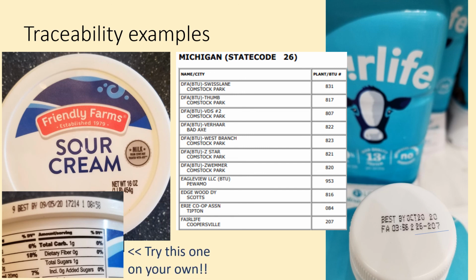Now, I'm going to leave this last one up to you. This is an Aldi product. Maybe some of you have gone to Aldi and found Friendly Farms products. You can find out where all of those are made by looking at the codes and looking them up. So try this one on your own. Everything that you need should be in this slide deck, so you can go back through and figure out where this and other dairy products are made.